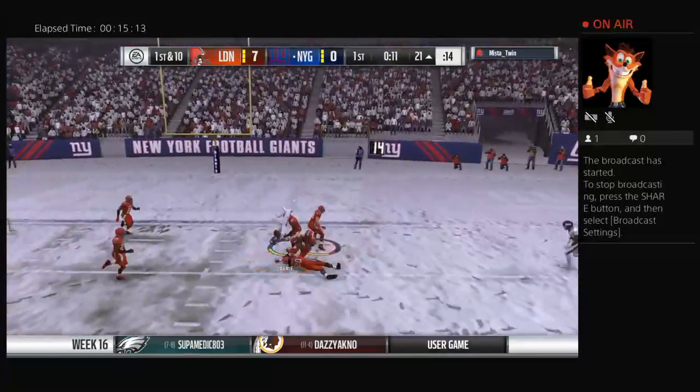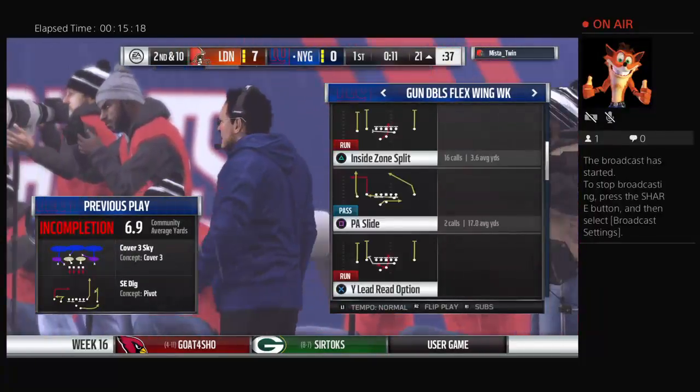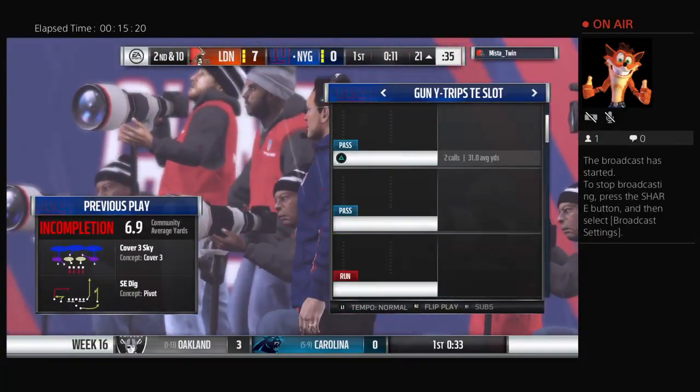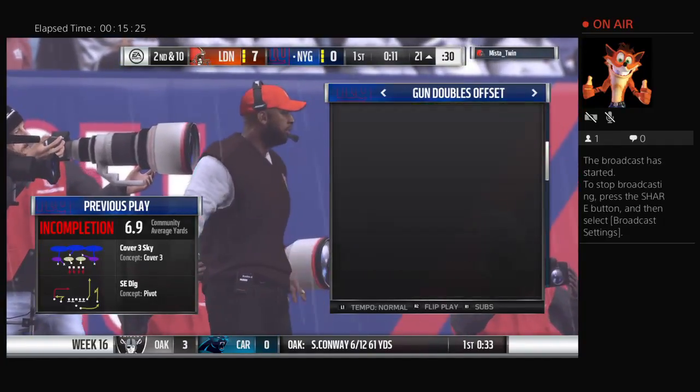Here's Ryan. He couldn't quite hold it. Got hit. Ball pops out. Incomplete. Normally, he's pretty reliable. Usually catches what's thrown to him. On that play, he simply dropped it.